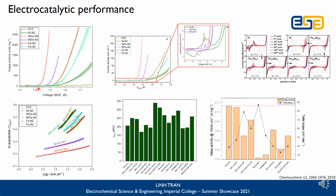So this graph here shows that our main sample, nickel iron nitrogen, stands out with a very high mass activity of around 2 to 2.5 amperes per milligram, even at a low voltage lower than 1.5 V versus RHE. The Tafel slope is well defined over a wide range, confirming fast kinetics. And one interesting thing we observed during cyclic voltammetry is that the oxidation peak in our main sample, nickel iron nitrogen, shifts cathodically relative to that of the nickel hydroxide sample. And this is something that we never observed in the literature before.